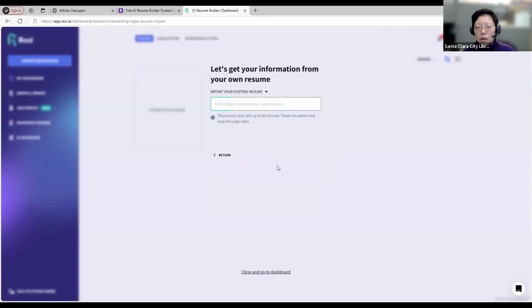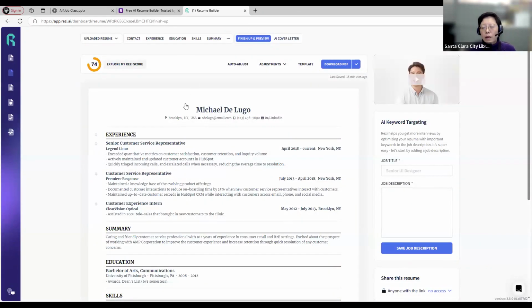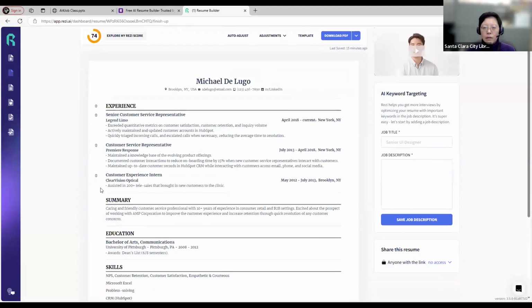When this resume is imported, Resi will extract information just like the ATS system does. So now the extraction is done. Resi assigns an initial score. That Resi score is similar to the ATS score used by the HR professionals. So 74, it's okay, still matching, but there is a lot of room to improve. The next thing Resi does is to reformat your resume to make it simple and ATS friendly.